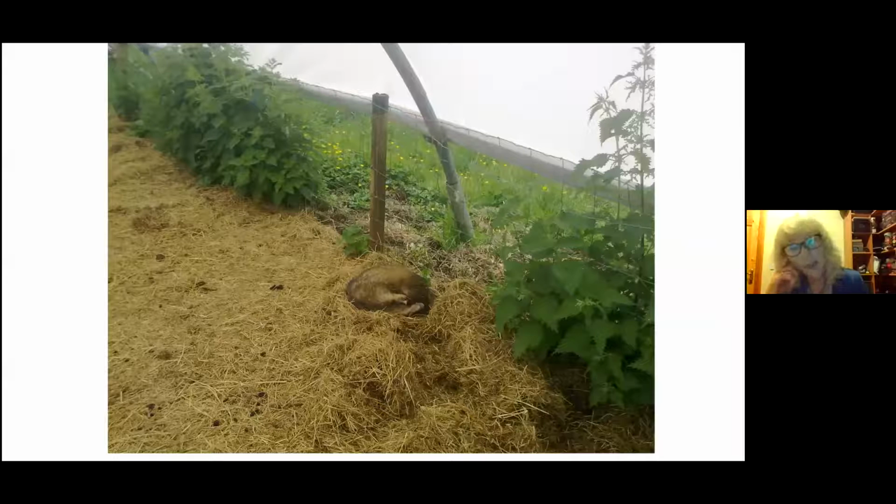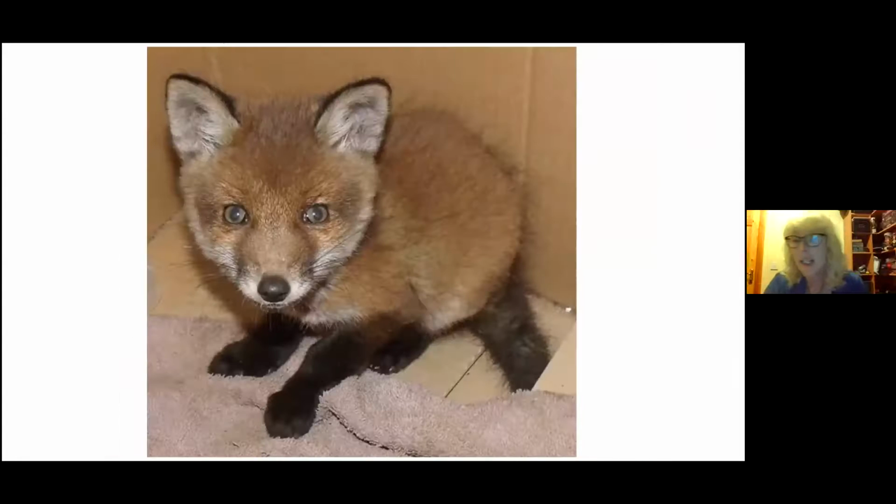Now, this badger, I must admit, it was a dreadful, dreadful night the night before. It was a storm of note, and that badger must have been out in it and decided that she wasn't even going to head home. So she just curled up in the tunnel, made herself comfortable, and went to sleep, and woke up and carried on the next day. We had an orphan fox.